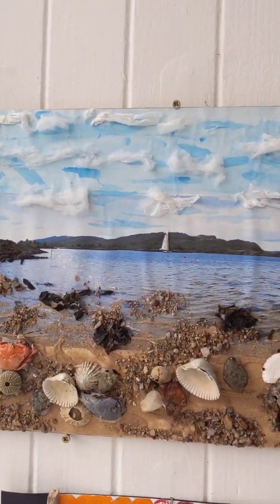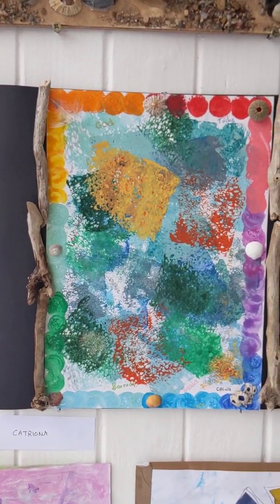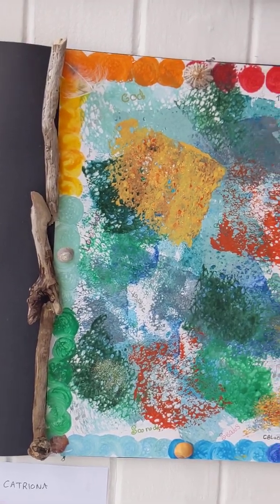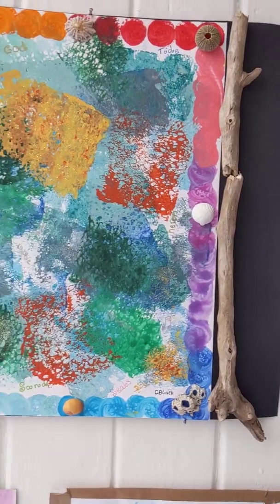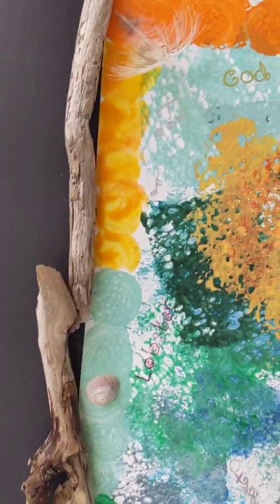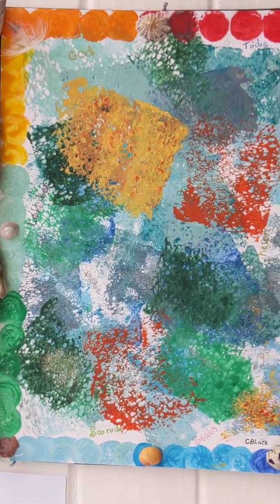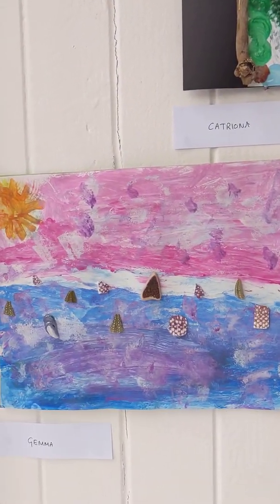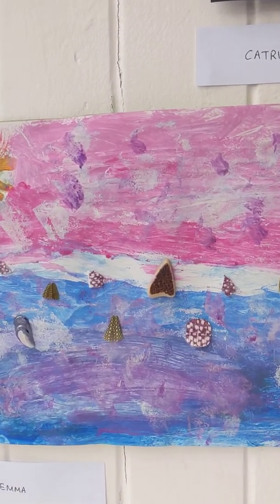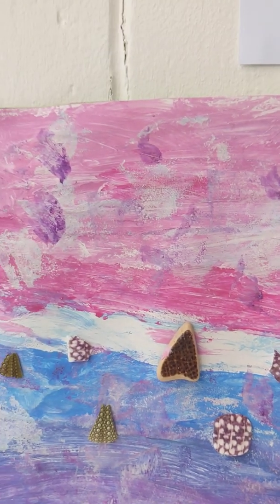And then here we've got a beautiful colour piece by Katrina called Song of the Sea, and I love the way she's framed it with her black edges and beautiful pieces of driftwood, and then little shells over the top of these wonderful painted marks that she's made. I wonder if she's used sponges to do that, perhaps. I think that's a really eye-catching piece. And then a very subtle piece here, bright colours but subtle marks, and very clever use of sea urchin shells to mirror the colours of her sunset.